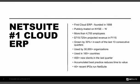So to get started, a little bit about NetSuite. NetSuite is the #1 cloud retail management ERP system on the market. We've been on the market for about 17 years now, founded in 1998, and we are a publicly traded company, traded under the stock ticker symbol N. We have more than 4,700 employees worldwide and are getting ready to approach about $1 billion in revenue at the conclusion of this fiscal year. One of the things that we're most proud of is that we've grown by 30% for 13 consecutive quarters now.